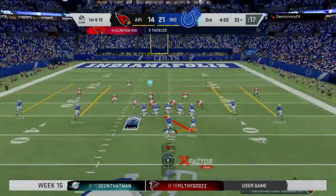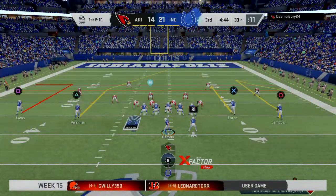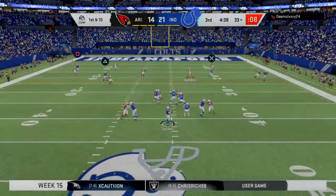It's first and 10. Sam off, down at the 33. 80 weapon. Check it. Hey, seam 6. Seam 6. Sponge. No. 58. Hit it.